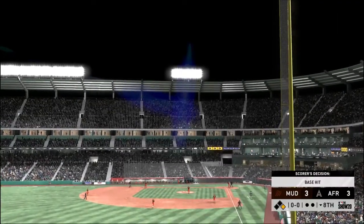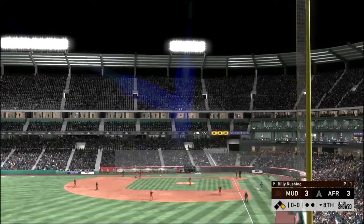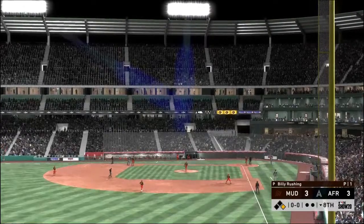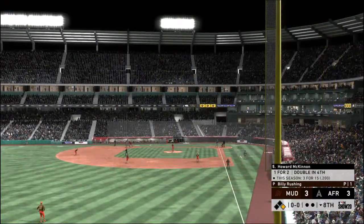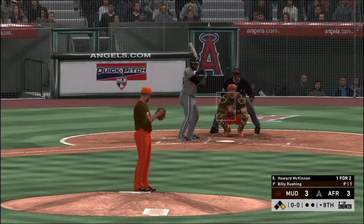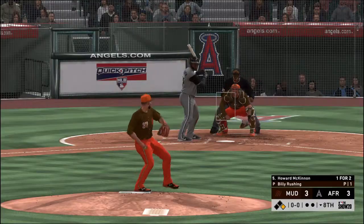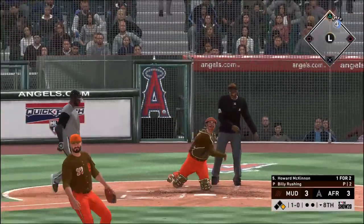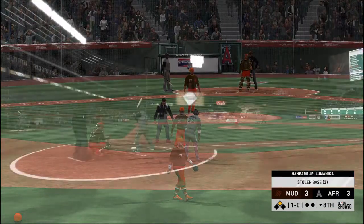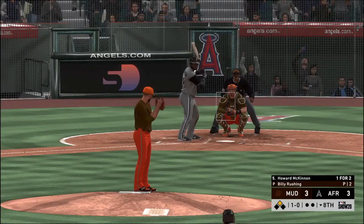I know he didn't smoke that one from the offensive standpoint, but you know what? A knock's a knock, especially to lead off an inning, game tied, and it's getting late. That could prove to be pivotal. Stepping in now, Howard McKinnon. Pitch inside, the throw, and it skips in as he steals the bag easily. Go-ahead runs in scoring position here with nobody out.